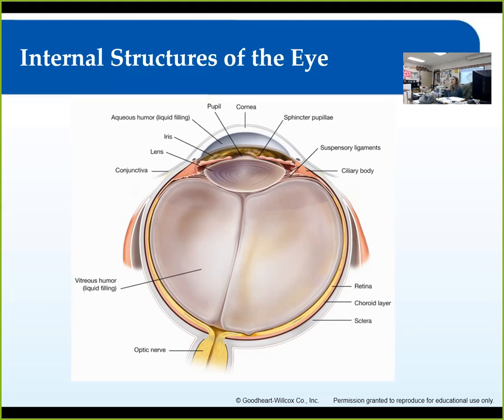Now there's one area called the fovea centralis. You need to write that one down because it's not in this new book. It's in the old one. Fovea, F-O-V-E-A. A phobia is something that you're afraid of. This is F-O-V-E-A, an internal structure. Fovea centralis.